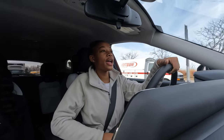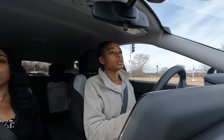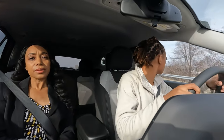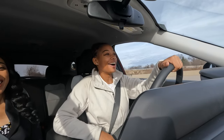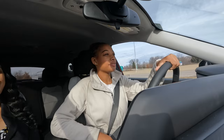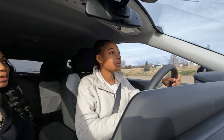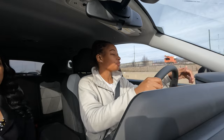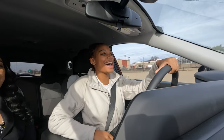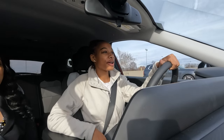Okay, so now we're about to hit the highway and see. You're not on the highway long, so go ahead and get up to speed so you can see how it feels. Because you're gonna get off at King's Highway. Oh yeah. You just have to watch the speed limit because it's so smooth. Yeah, and it has so much power. Ooh yeah. Oh, that's nice. This is what it'll feel like driving back to school. Smooth.